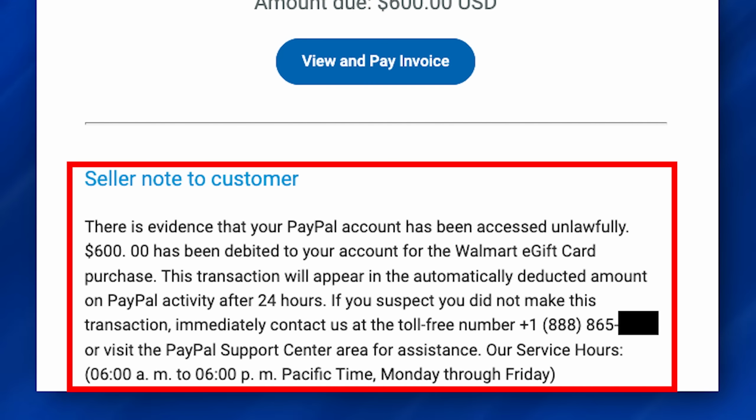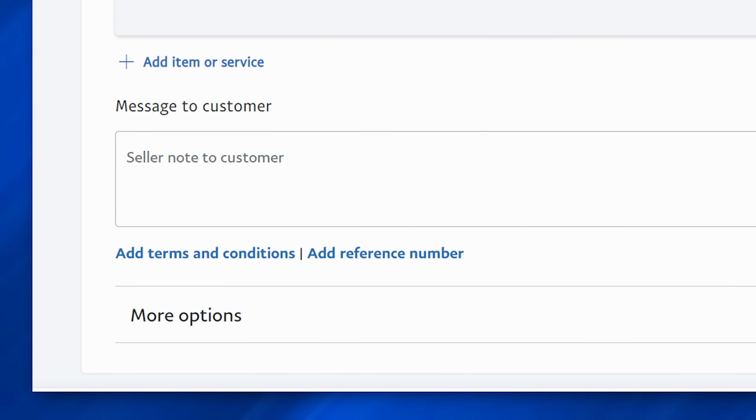And that whole message in the email that talks about how there's evidence that your PayPal account has been accessed, they just wrote that themselves in the seller note to customer field. So all of this is made up by the scammer. Now, I don't know if they generate a new invoice for each individual person or if PayPal lets you send it out to multiple people, I assume, but either way, each person gets an actual email generated from PayPal because of this fake invoice that gets made.